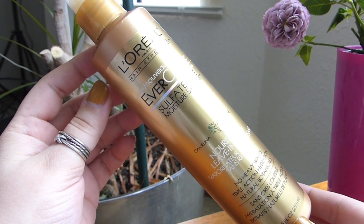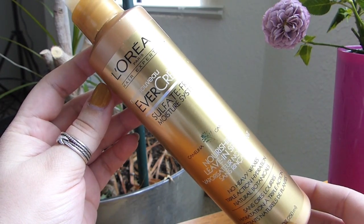Again, sorry about that. This is the Nourishing Leave-In Spray. I just used this when I got out of the shower, you know, spritz a few pumps in my hair, and it just kind of helped to detangle and was just a nice leave-in conditioner type of thing. I liked it. Am I gonna repurchase it? No. Am I gonna not repurchase it because I hated it? No. I'm just ready to try something new.